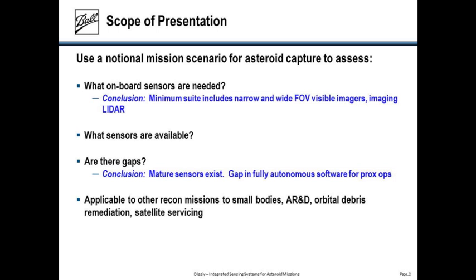And just to get to the punchline, a minimum set being a narrow and wide field of view visible imagers and an imaging LiDAR. It sounds like a similar conclusion, although there are some nuances there. What sensors are available? I want to talk to that a little bit. Are there some gaps in the sensing technology?